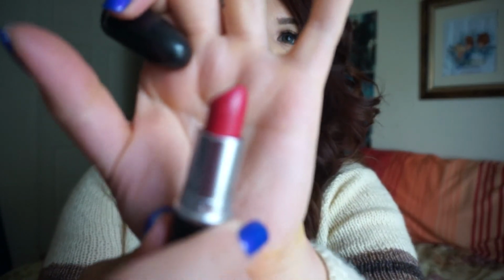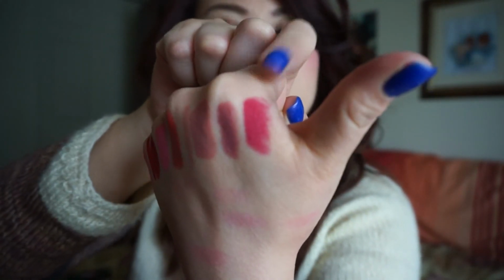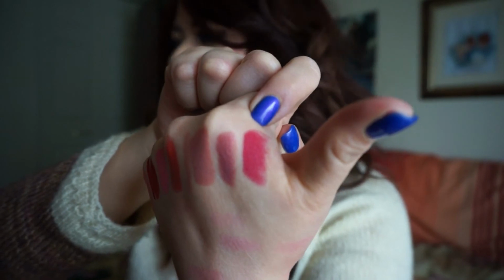And this one is a retro matte, All Fired Up, and it's one of my recent purchases. All Fired Up is not really a typical red. I would call it a really dark pink, and I wore this yesterday actually. So beautiful on. And the lip liner that I wear, you really need lip liners on these, is More to Love.